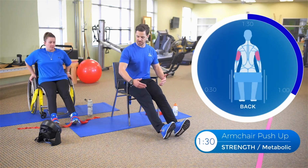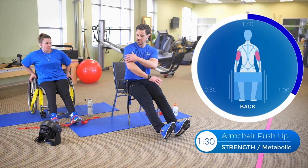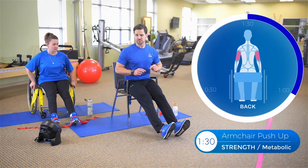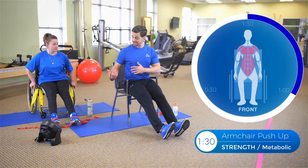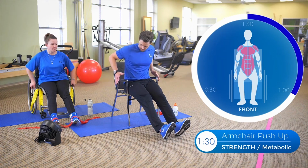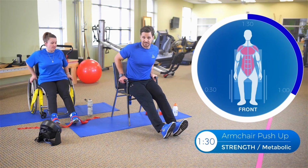This exercise is going to work your triceps, back of your arms, the anterior delts with the shoulders, and the chest, upper body in general. This is great for functional strength movement, getting in and out of the chair and allowing you to be confident in your strength and body. All right, let's go ahead. We're going to test this range of motion.